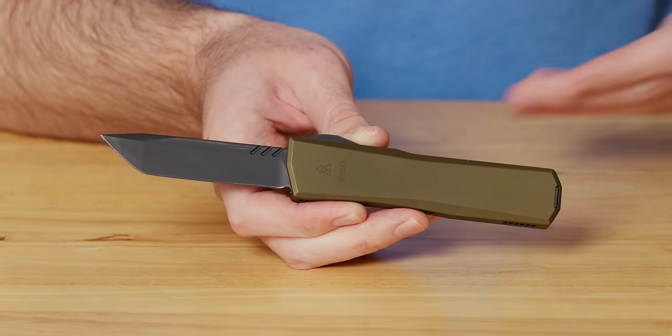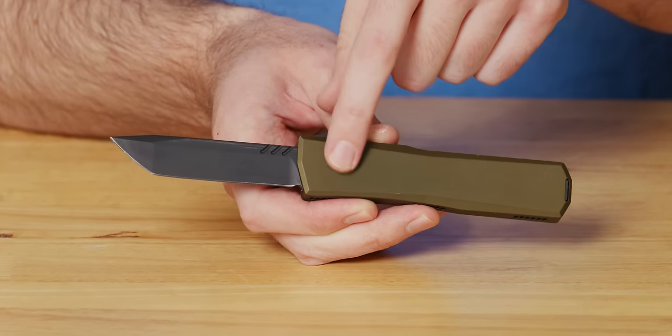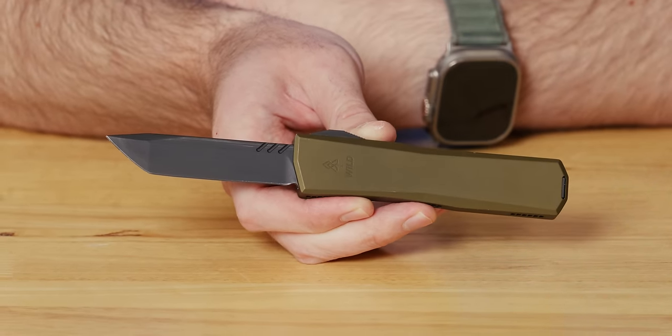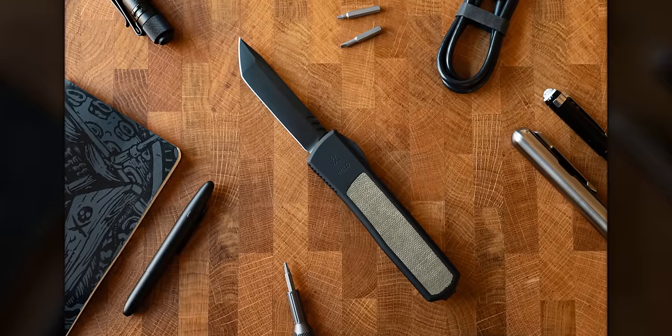This particular one had the OD green handles and the Tanto blade that's DLC coated and the fun little logo add on there. But so this is our first one. And right now, Axial kind of surprised us actually. We have a new exclusive with them, which is really exciting.